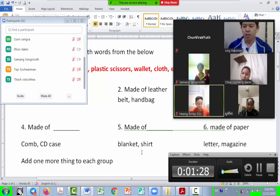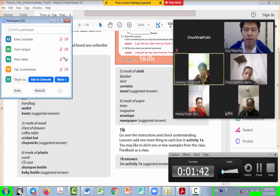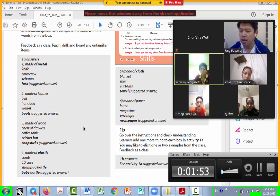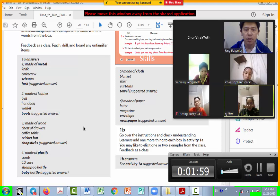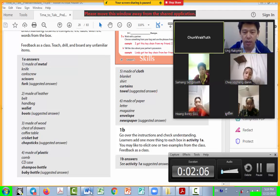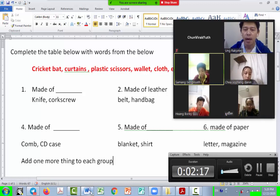Yes. Okay, good. So number one, knife and corkscrew. What are they made of? Can anyone answer that one? Metal. It's made of metal. Okay, correct. Number one is made of metal. They are knife and corkscrew. Which one is also made of metal? Another one is... Scissors. Yes, that's correct. So number one, made of metal: knife, corkscrew, and scissors.